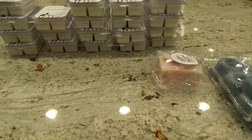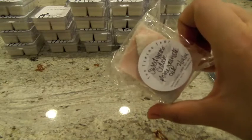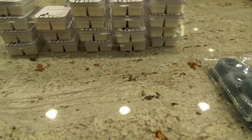There's something in here I just don't smell a whole lot. I don't know if it's the sweetgrass in there. That's not anything that I've run across with a lot of other vendors. So once again, sweetgrass, cedar, pomegranate, oak, definitely good. Looking forward to melting that one for sure.